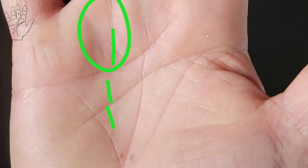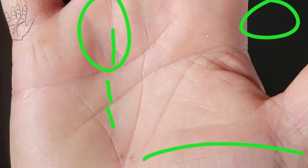So now we have to understand what basically the sun line is. Some palmists may say this is the name and fame line. Some people may say that this is your luck line. I normally say the sun line is the line for how much clarity that we have. This is the sun and this is the earth.